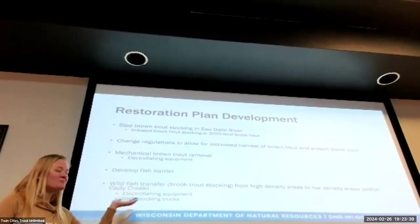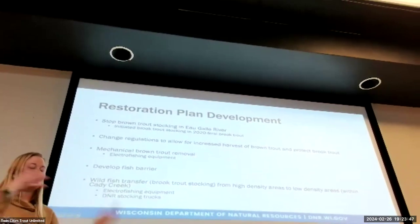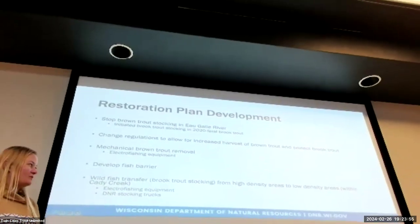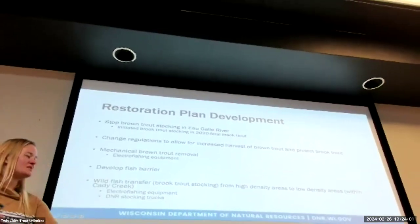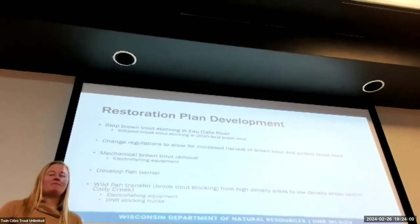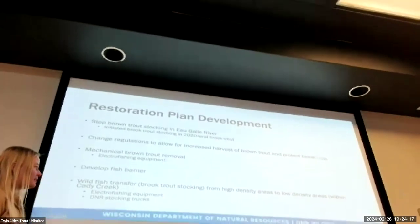Also develop some kind of fish barrier that's temporary, so that we can control browns that are moving into Cady from the Ogallee, because we have a naturally producing population of brown trout in the Ogallee now. So they're always going to be there. And then we also did a wild fish transfer of brook trout from that very high density area upstream in Cady to these low density areas where basically there weren't many brook trout left by the time we started doing this. So we wanted to kind of boost that population downstream to where they could have a better chance of gaining a hold back and getting natural production started again at good levels.